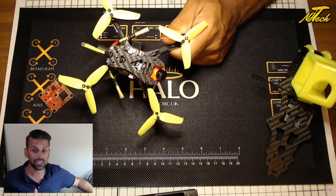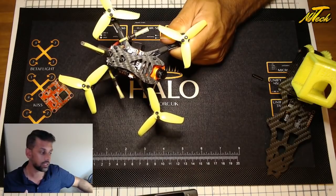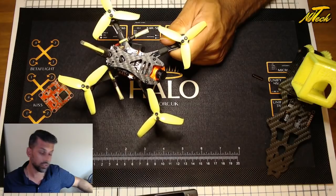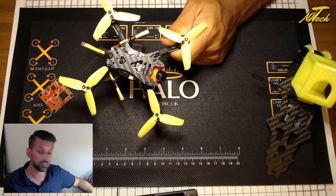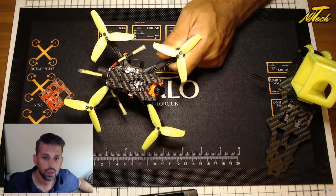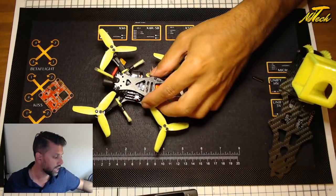Adding that cap actually let me raise my PIDs just a tiny bit. It did some smoothing out of the back EMF and of the filtering, and I actually managed to raise my PIDs up a little bit, which was good, so it feels even tighter. So yeah, other than that, it's as it was.